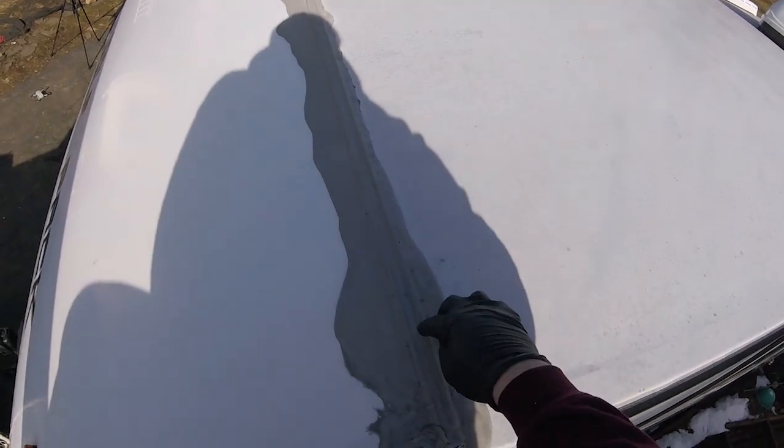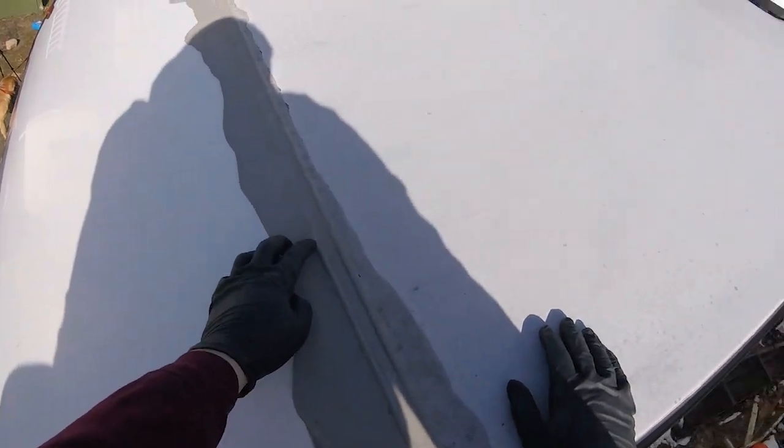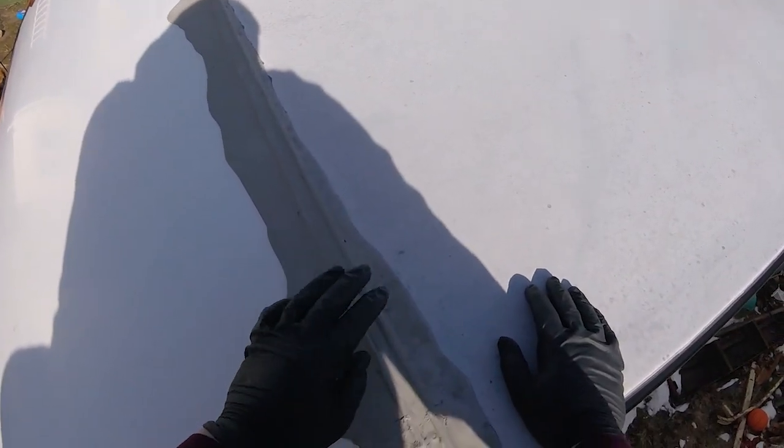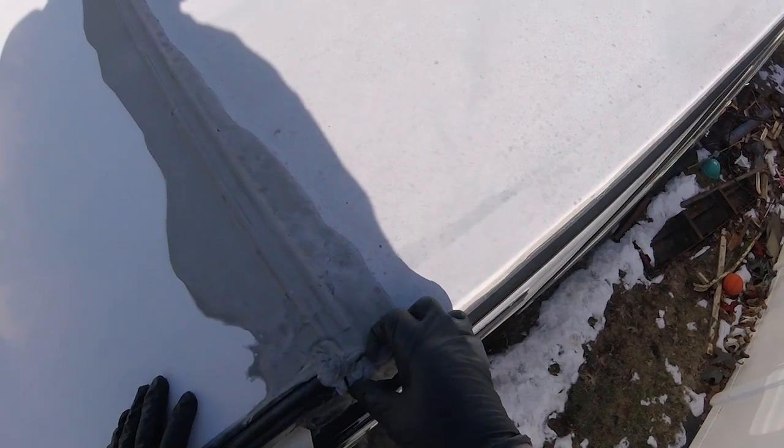And the other consequence is that it has left thin coverage over the top of this. This is just a piece of this aluminum trim that has screws in it. You can even see where the screw heads are. So the consequence of using this self-leveling, as you can see right here, is that it's super thin up here and it's already peeling off.